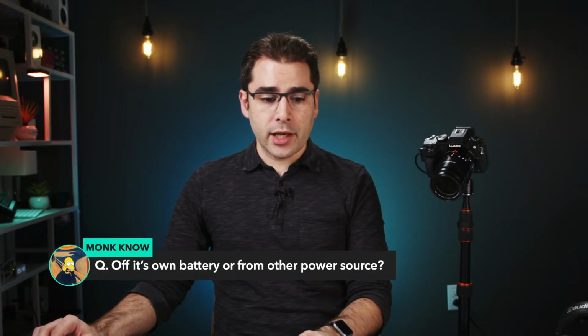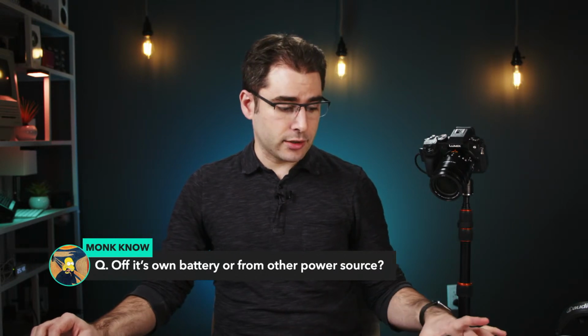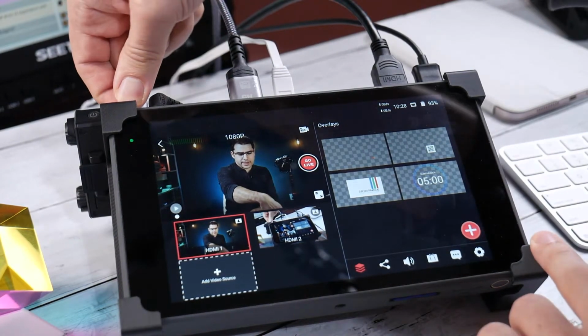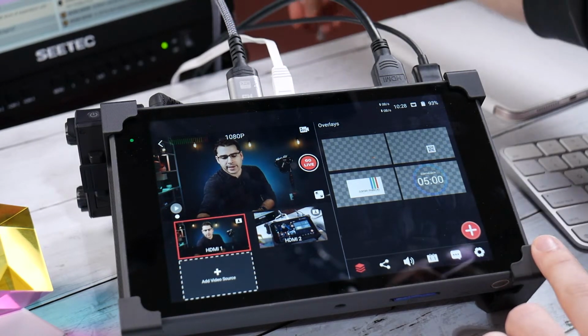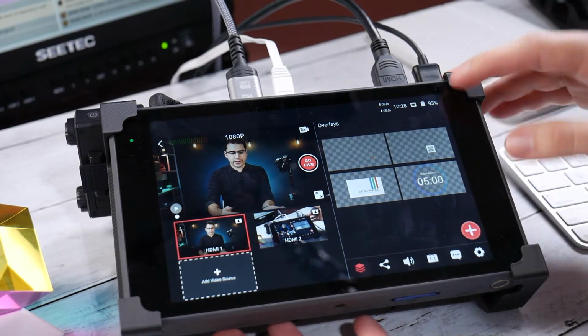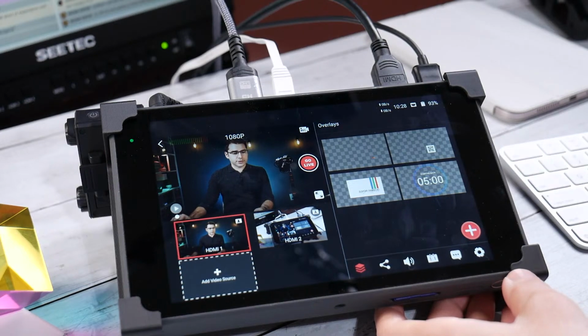Most of the time, I actually am just using this thing off of its own battery because the battery does last a long time. In fact, I'm at, let's see, I'll just take out the power for fun. So I'm not going to be able to get back to that, am I? Oh well. So this is running off battery right now. We're at 93% right now, and we'll just see how it does throughout the rest of the stream.